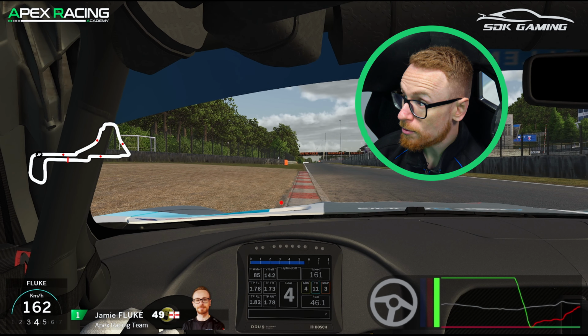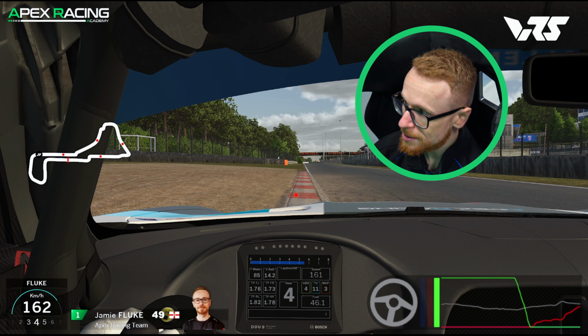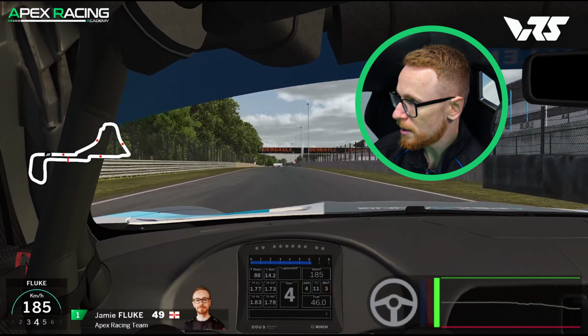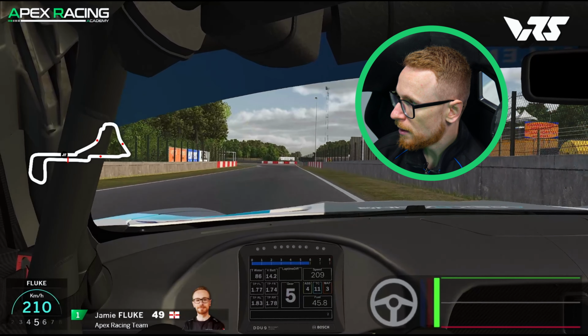On exit, we can use the gravel on exit. Left side wheels into the gravel is absolutely fine. The gravel doesn't really slow us down. And as long as half the car doesn't go into the gravel, then we're good to go in terms of track limits. So over to the right hand side for the first of the very difficult chicanes, and we'll pause it here.